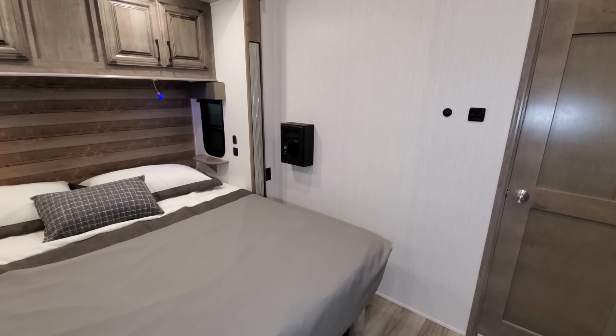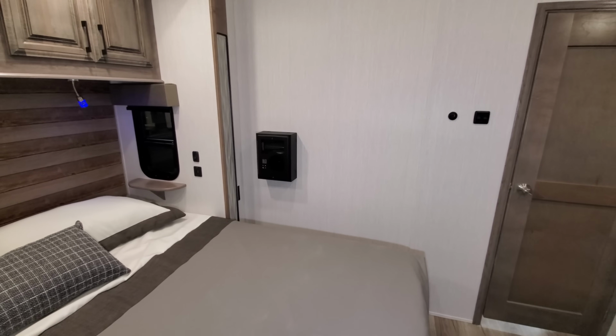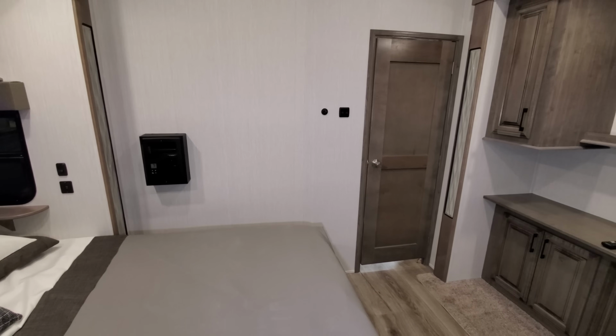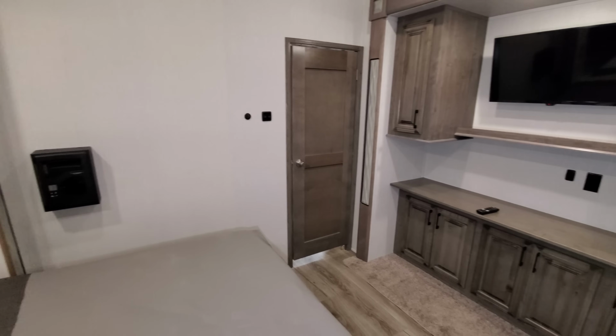Over here on the wall is an electric space heater. This is a nice little feature that's an option if you want. Some people choose not to do that type of thing, but that does basically help knock the chill off back here, again without having to use the traditional gas furnace.